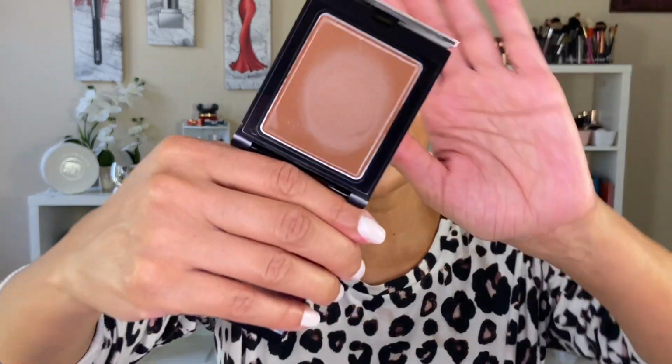The Danessa Myricks Cream Contour. I have mine in the shade Medium 3, and this is the bronzer that I've been using. Like I said, unless I've had to use another bronzer for a particular video, it has been this one. It is creamy. It blends so well into the skin. I mean, you can over apply the bronzer, but it still blends really seamlessly into the skin. I love the color of this bronzer as well, because very similarly to the Lys Beauty bronzer, it is a neutral to cool tone type of shade, but it still works to bronze the skin.